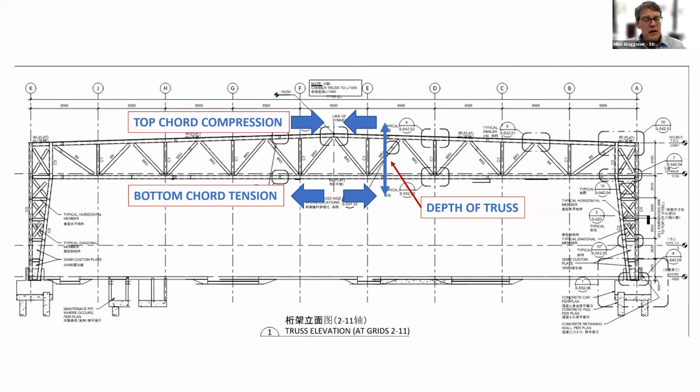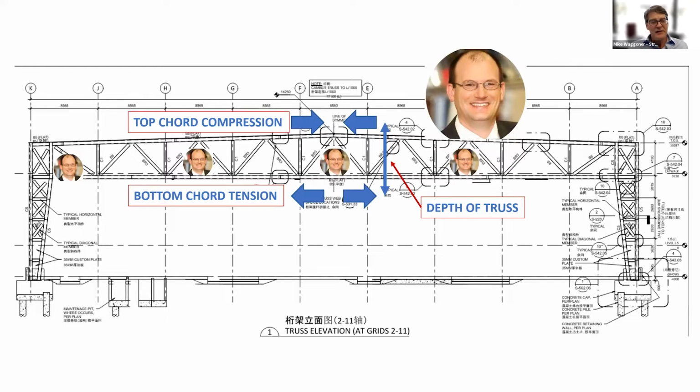So here we're looking at the cross section through one of the trusses, and you'll see that the top chord carries compression, the bottom chord carries tension, and the depth of the truss creates a couple that allows that piece to carry load.